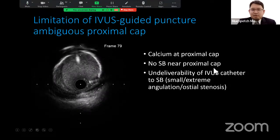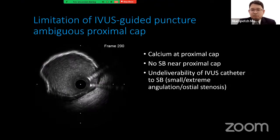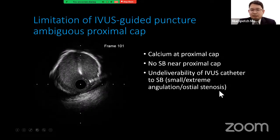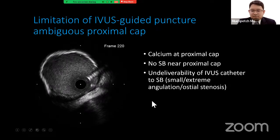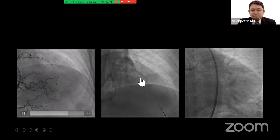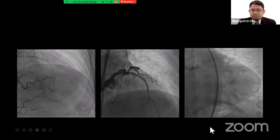And if there is no side branch near the proximal cap, or the side branch is too small or extremely angulated, or there is an ostial stenosis of the side branch, we cannot deliver the IVUS into the side branch. But CT can help us. So in this case, I advance the guide wire and we can get success.